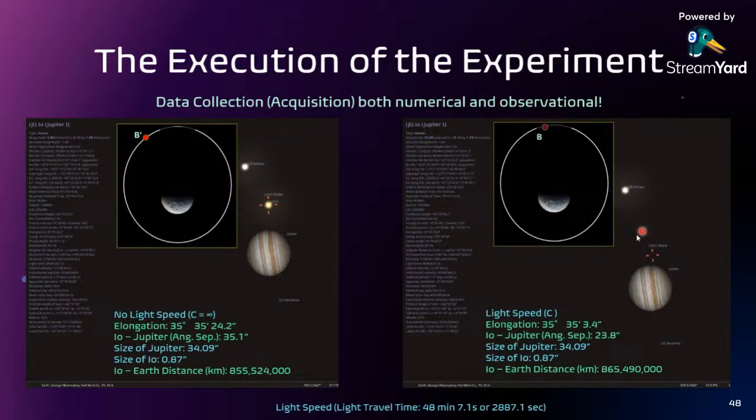This is what it would be with light speed. So you can see the difference between here and here. So we look at where we were predicting, generally, we would see it here. But right now, we can see it here with light speed. So we have to time it when Io goes from here to here when it's leaving the shadow.